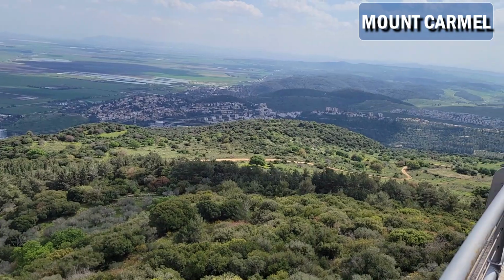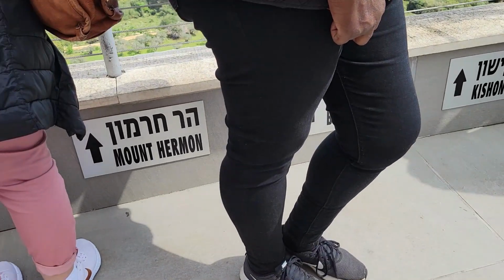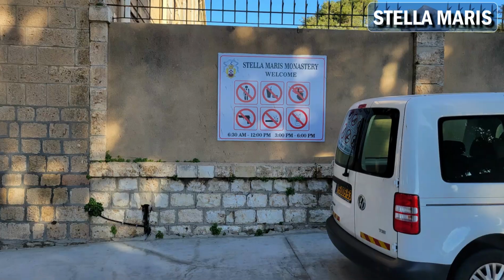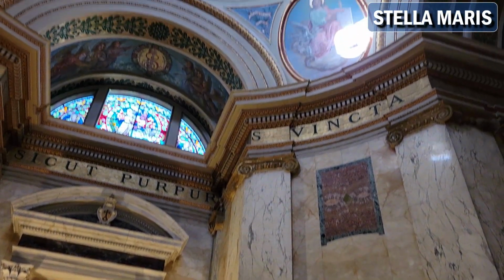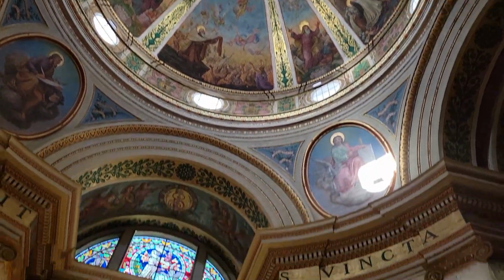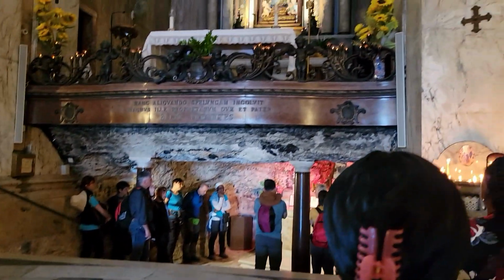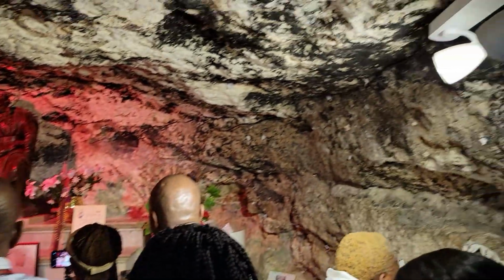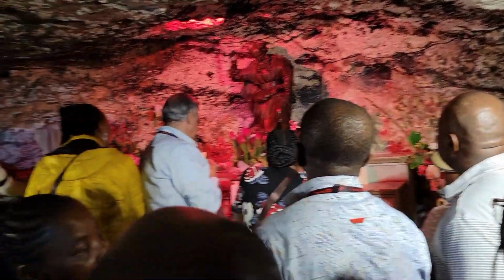From the top of Mount Carmel, we could see Kishon River, Mount Hermon, and Mount Tabor, as well as Nazareth. We went on to the Stella Maris Monastery on the slopes of Mount Carmel in Haifa. It is a Catholic monastery, and the main church inside the monastery is believed to contain the cave of Elijah, where Elijah lived. We were able to go down into the cave, as you can see.